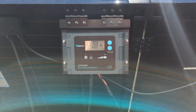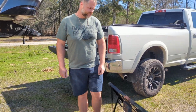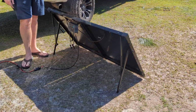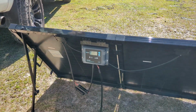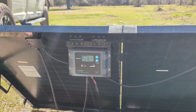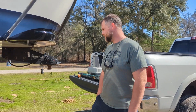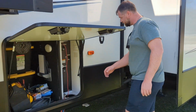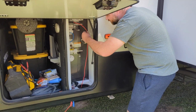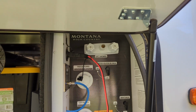There's a couple of connections. It comes with alligator clips, so you can go right on a battery, or the SAE connection. So it's 200 watts, and I think it was $300 on sale. Normal price, I think it's like $350 or something like that. Over here, there's a ZAMP solar connection point in there.